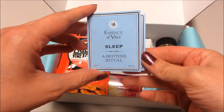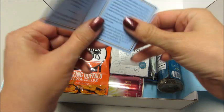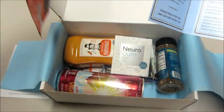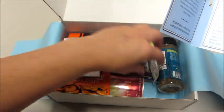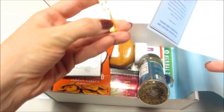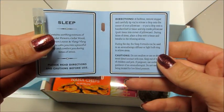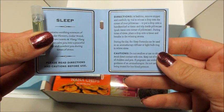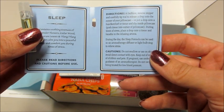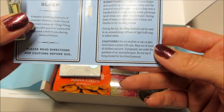So, first thing on top says sleep, a bedtime ritual. Looks like maybe there was something attached to it. Let's see. Yeah, it looks like there's supposed to be a little vial. I'll set that aside. Oh, there it is. It's in the corner here. Says at bedtime, remove stopper and carefully tip the vial to release a drop onto the corner of your pillowcase or onto a handkerchief or tissue, slip inside the pillowcase. Or you could also use it during times of stress.